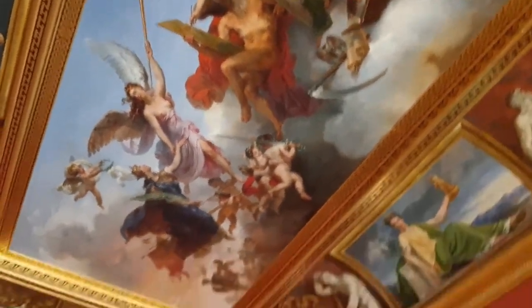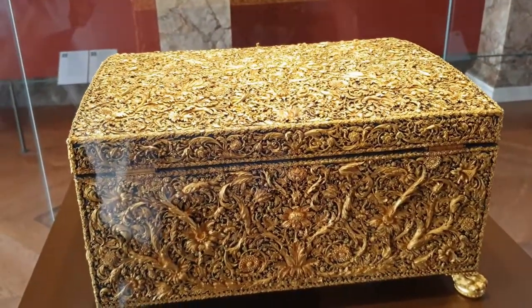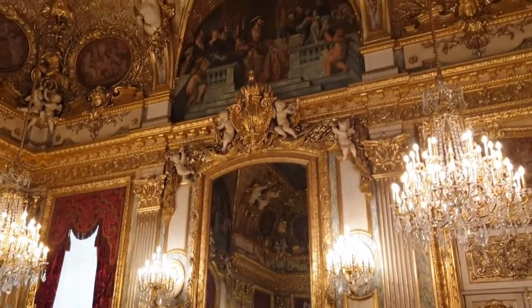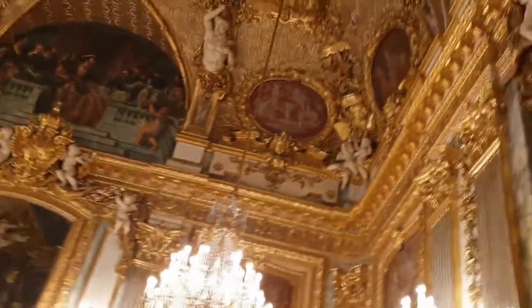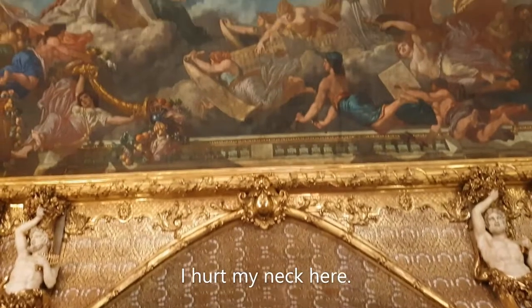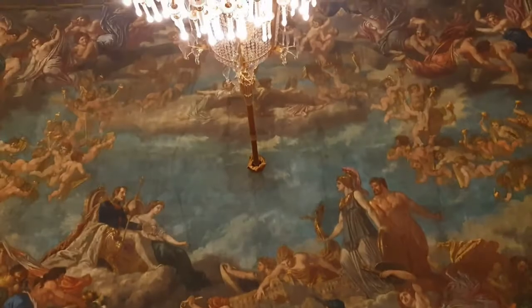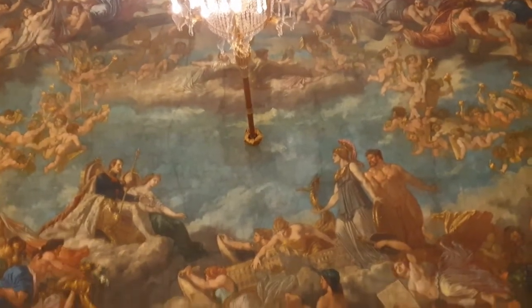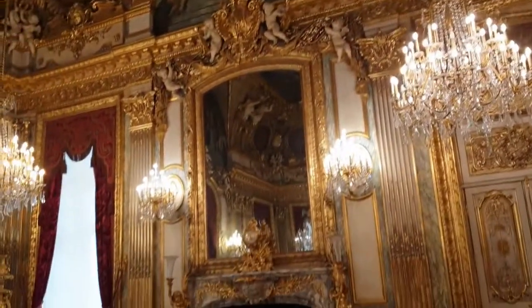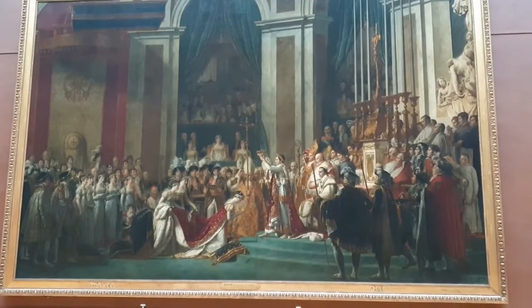That's on the roof, which is cool. So we're looking on the roof. That's the chandelier. And twist it back. A giant mirror. This takes up the entire wall.